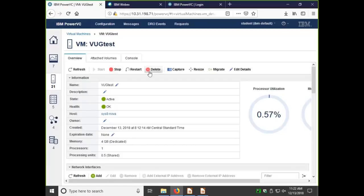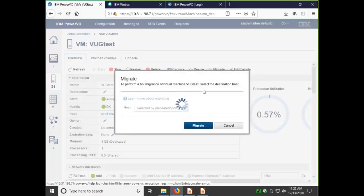So like I said, stopping, starting, deleting. I can capture it if I want to. I can migrate it. What's kind of interesting is I don't have to migrate it to a particular place. I can say, just get it off this box, but do it based on the policy that you've got in place. So I can do that as well.